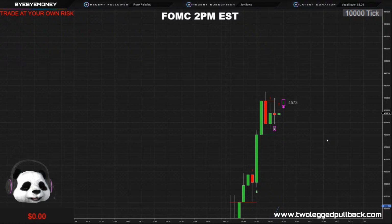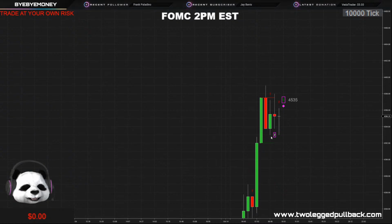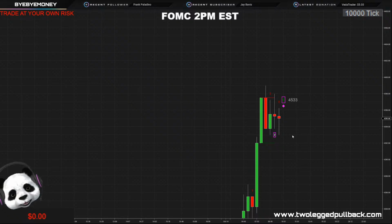This trap fails. But notice this, pandas. If you had an appropriate stop here, one tick below this candle, you're actually still golden here. You're still fine. Scary, but still okay. You didn't hit your stop loss yet.